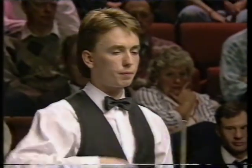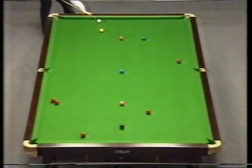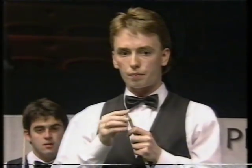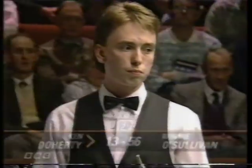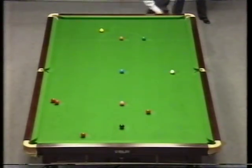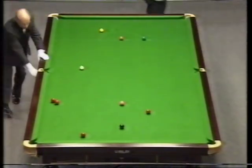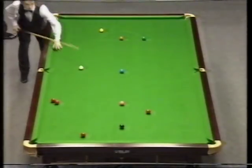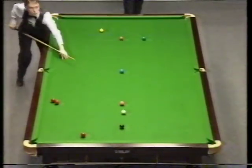Well, Ken can get through to the red to the right middle, but it's much more difficult than it looks on the screen. Well, that's a great shot. He'll certainly not give up without a fight, Ken Doherty. A real battler. Six. Seven.